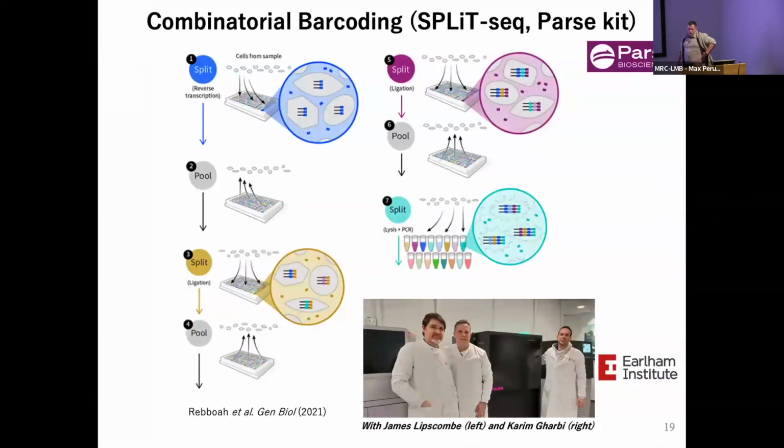Another investigation is how to facilitate the combinatorial barcoding method called SPLiT-seq, for split-pool ligation-based transcriptome sequencing, using the Parse kits, which allow you to proceed with 96 samples at a time. It's not 96 cells; it's 96 samples of cells. This method has several advantages that I will not discuss today, but I'm happy to discuss later.